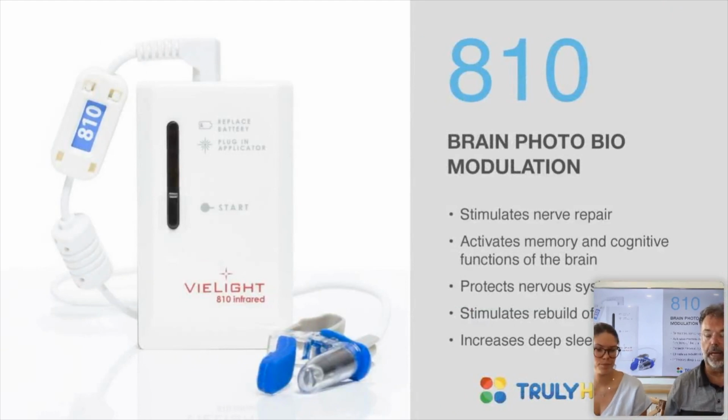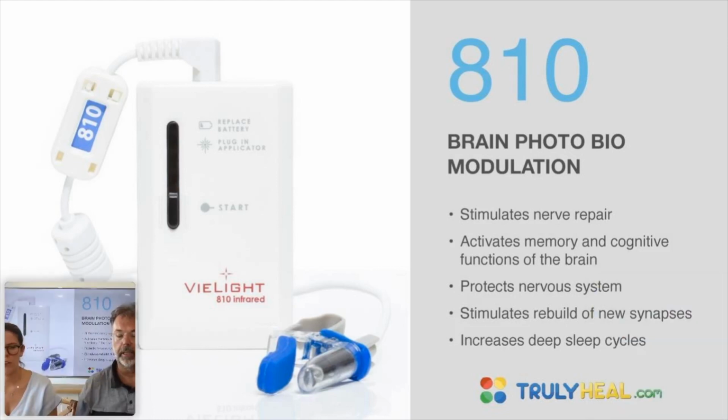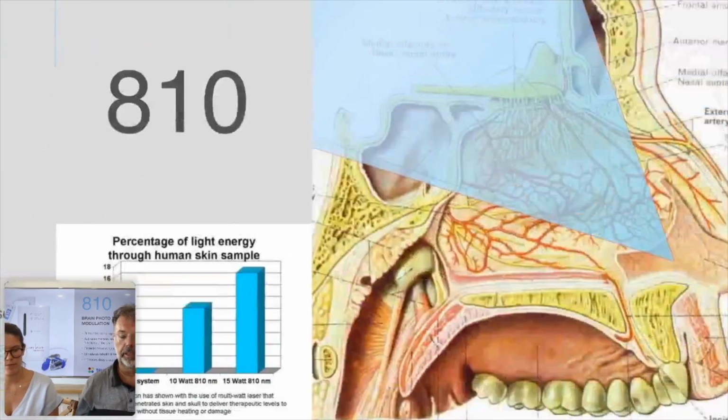It stimulates nerve repair. It activates memory and cognitive functions in the brain. It protects nervous system settings. Stimulates the rebuild of new synapses. Exactly, and increases deep sleep cycles, which again, really, really important.